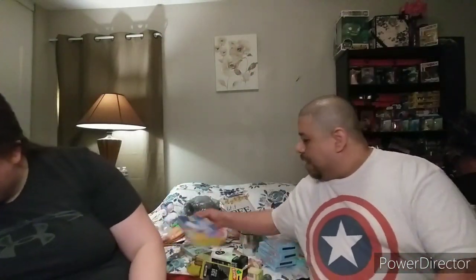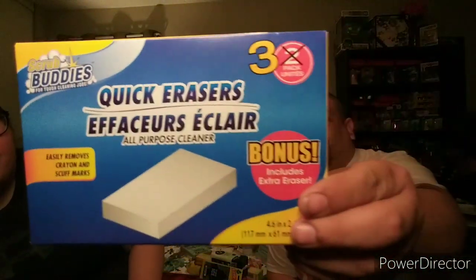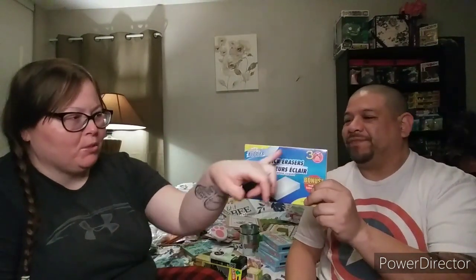Love these. And we also have these quick erasers. These help a little bit. They do clean some things. They're good for counters and stuff like that. Scuff marks on the wall, like along the edges we have over there. Because we have a lot of company, I guess. I tend to have a lot of friends and stuff. Yeah, that's an understatement. But these were good. They're good on heavy traffic areas. And it's a bonus pack, so it's 3 count.